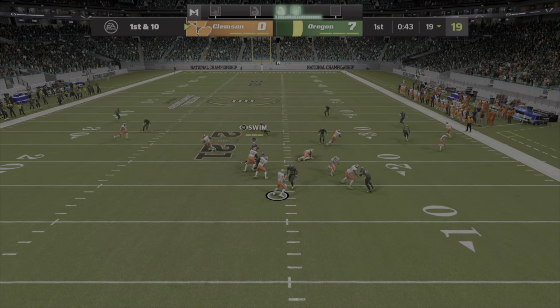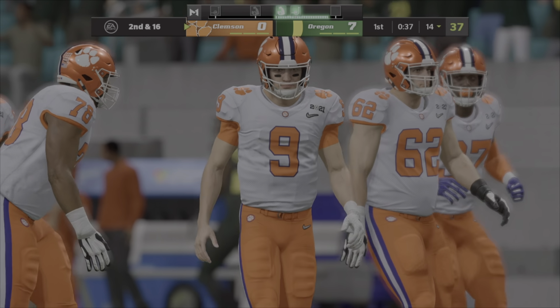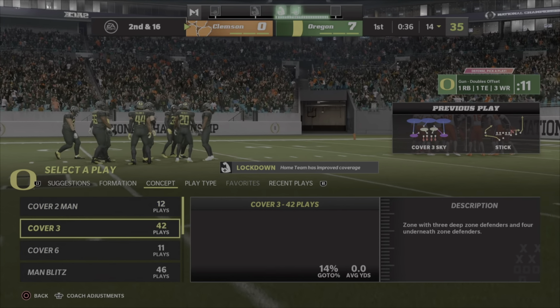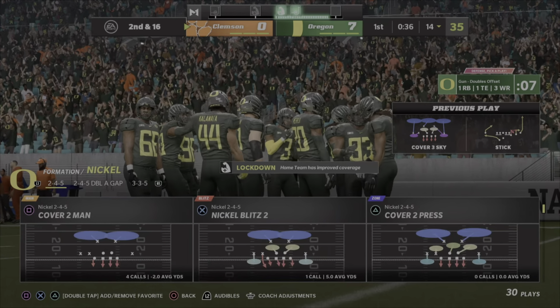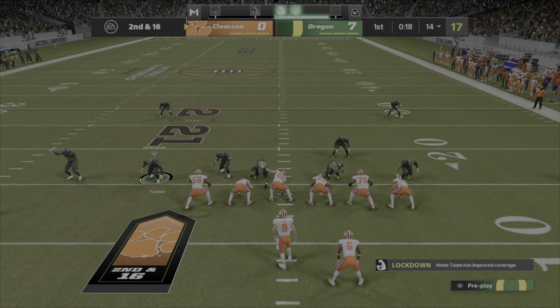Now Taylor. Nowhere to get away, and down he goes. Taylor is sacked. Didn't have the greatest field position to start, did they? And now, after this sack, it's way, way worse. Second and 16 after the sack.